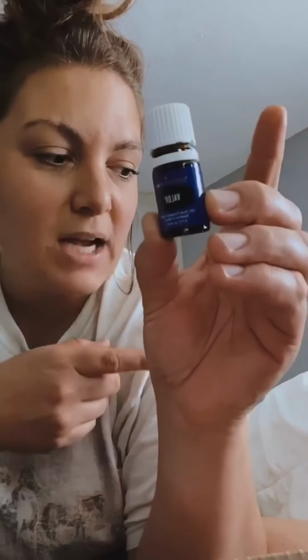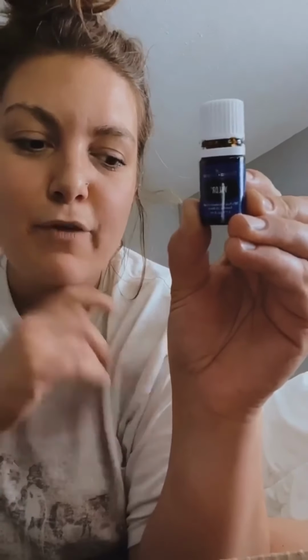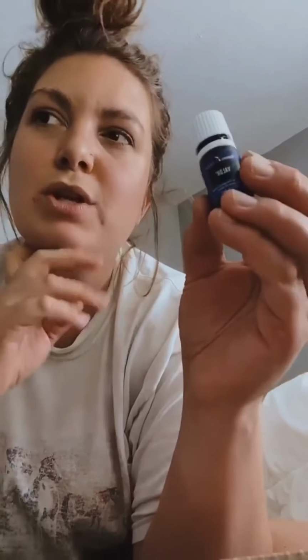All right, Valor. This comes in the premium starter kit. So does Thieves and Lemon, which I got, and some other oils that were freebies that also come in the starter kit, but these are just the ones that happen to be my favorites that I got this month. Aside from Peace and Calming, these are probably all of my top kit oils, but Valor is really good for emotions. It's really good for bravery.